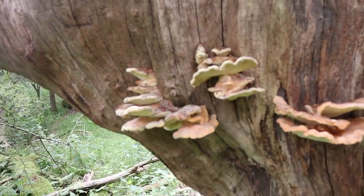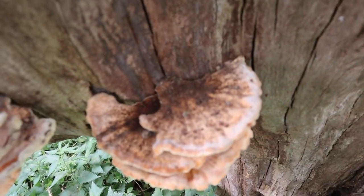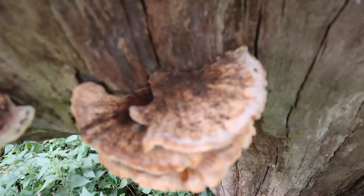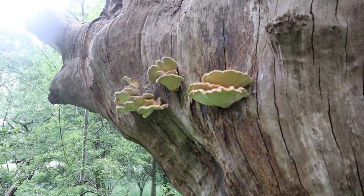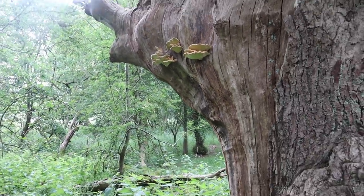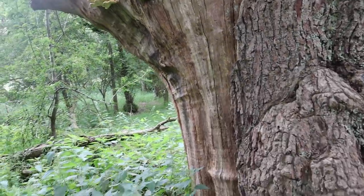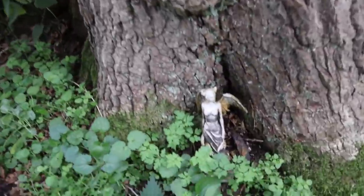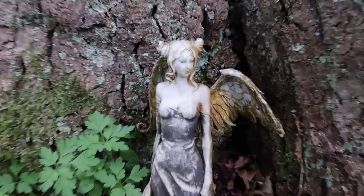I found some chicken of the woods. Go on, boys. Chicken of the woods, I'm gonna harvest it. I didn't bring my frying pan, I might just chuck it in with my stew, I don't know. Either way, I'm taking it home, I'm gonna fry it up. And also, I've just clocked this.